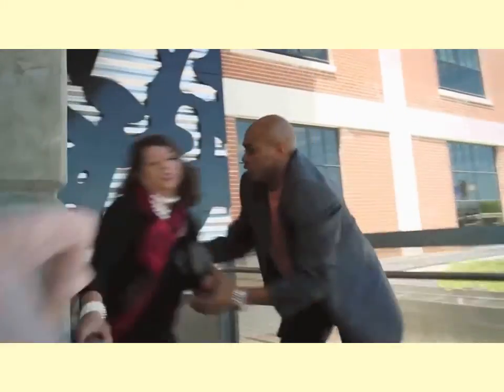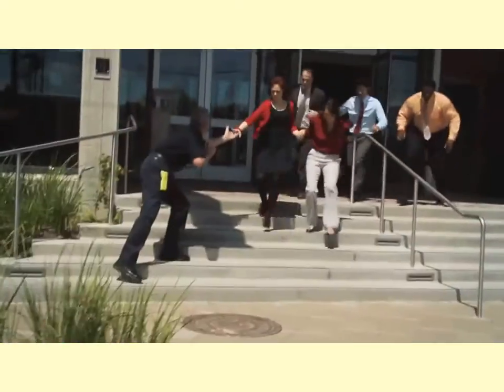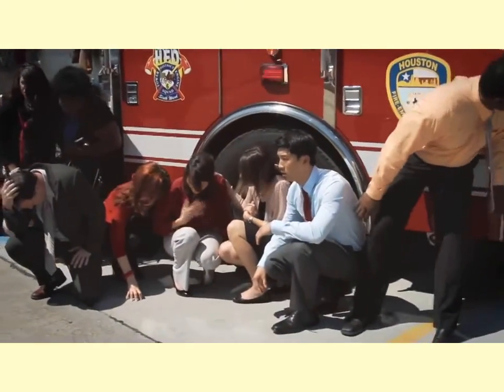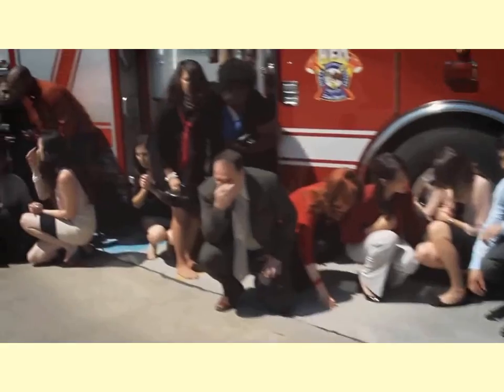Your actions can make a difference for your safety and survival. Be aware and be prepared. And if you find yourself facing an active shooter, there are 3 key things you need to remember to survive. Run, hide, fight.